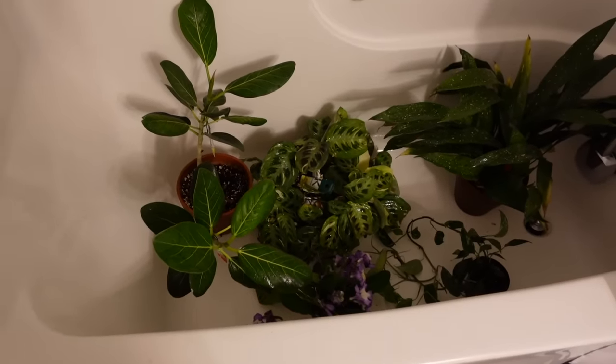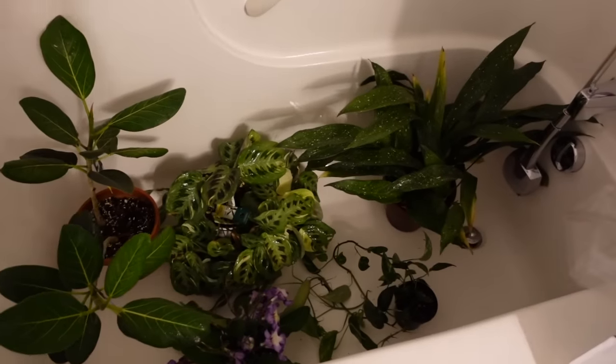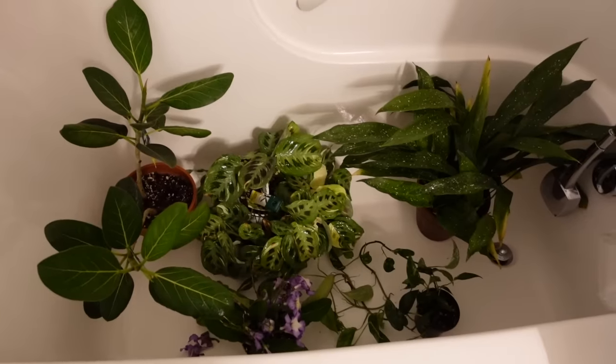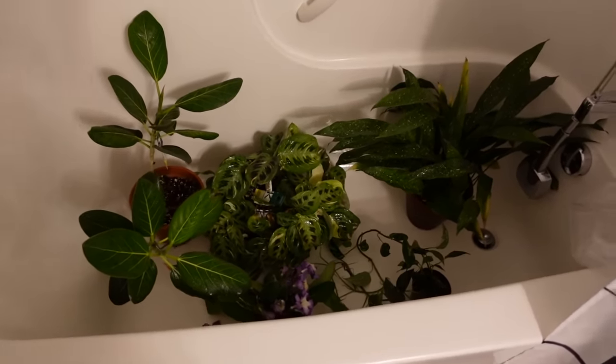Okay, first batch is all watered and showered off. I'm just going to let them drip dry for a bit and then I'm going to move them onto a towel so that I can put the next batch in there.